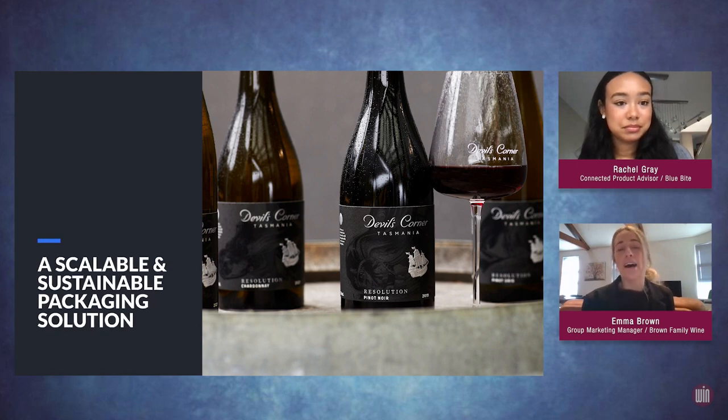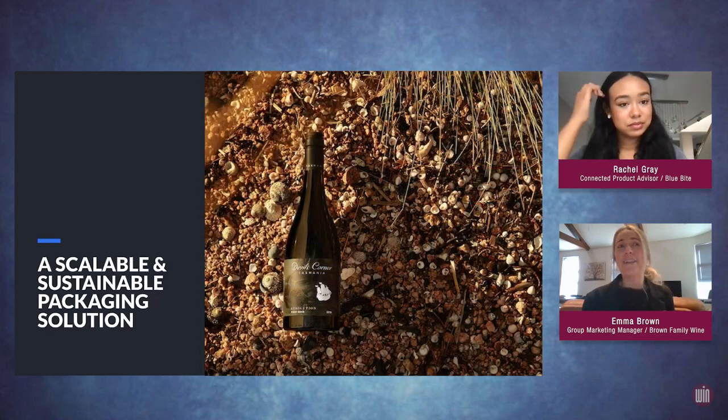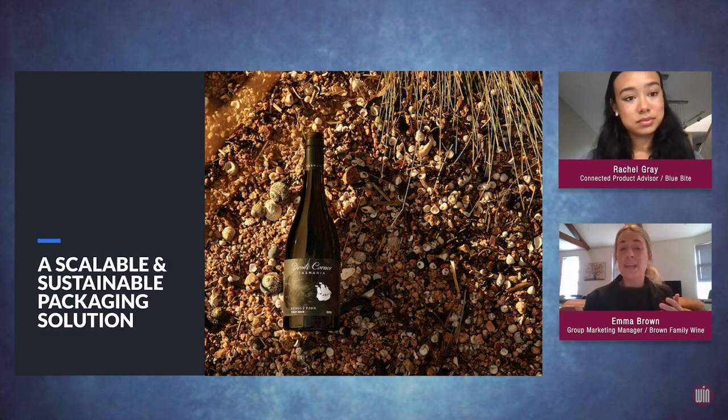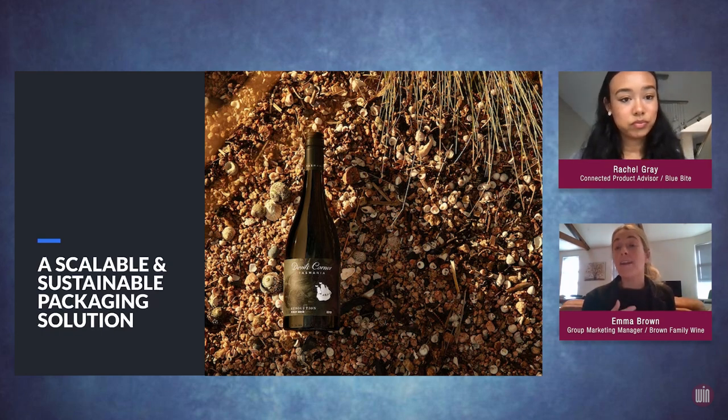And so for Devil's Corner, we had the opportunity to use the NFC technology to enter this promotion. But on the flip side, we also used a QR code. Knowing that NFC, particularly here in Australia, is quite new technology and the ability to communicate with consumers on how to enter, coupled with a QR code, made it a lot easier for people to understand that there's kind of that dual way of entering.